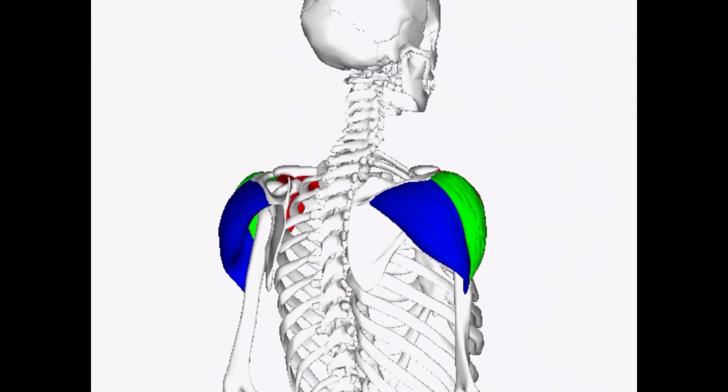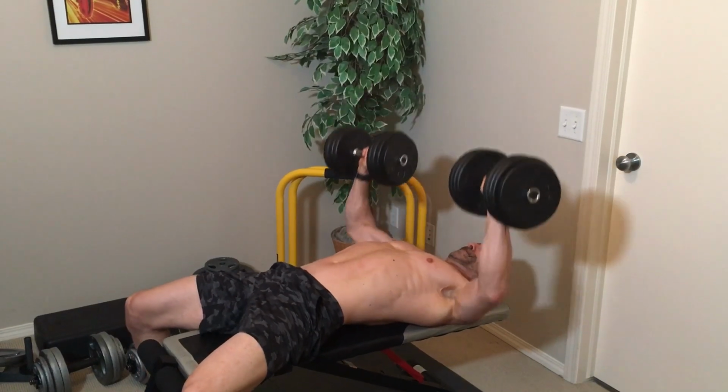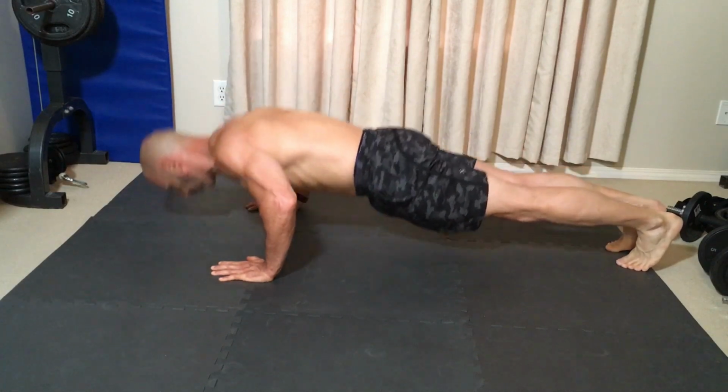This brings us to the first muscle group that makes us look big, our shoulders. Developing all three heads of our shoulders is essential. Most people who are weight training regularly have good anterior delts, which is the front of the shoulder, and all our pushing movements, bench press, shoulder press, and push-ups, work them pretty hard.